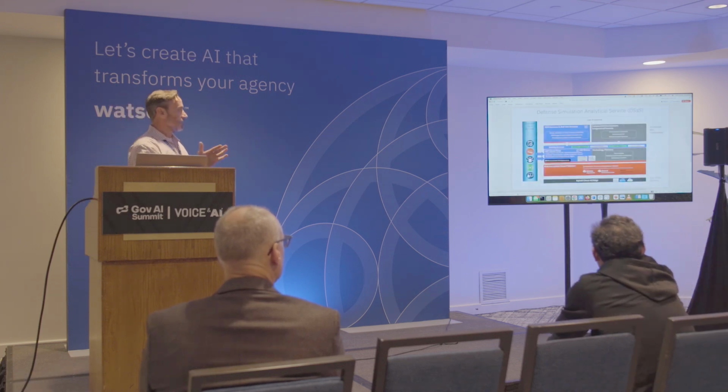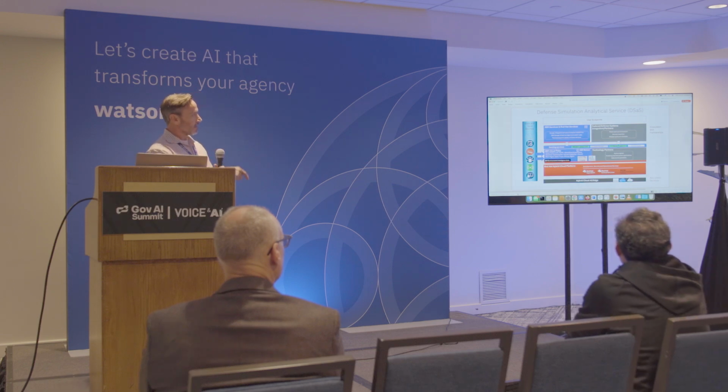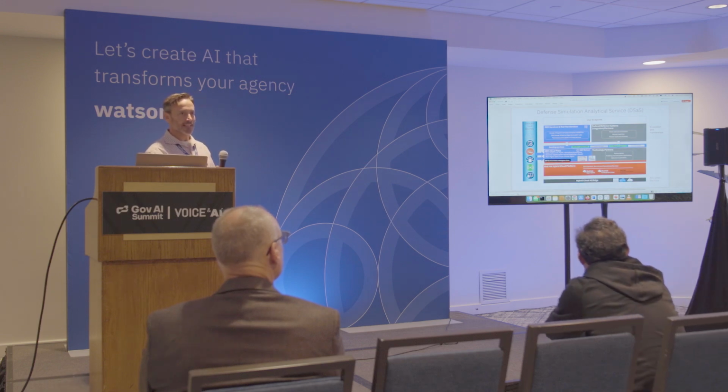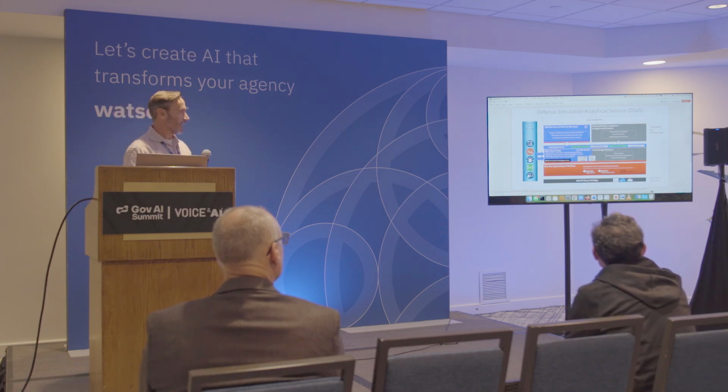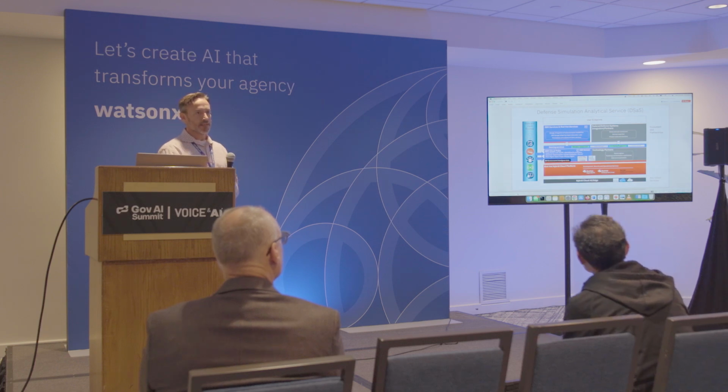We, again, from a very high level, if you look at the left-hand side, it's basically connecting into all kinds of different data. And then that blue stack in the middle that sits on top of the Red Hat layer means that we can deploy in any environment.